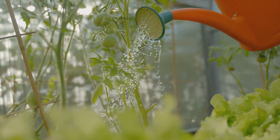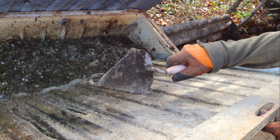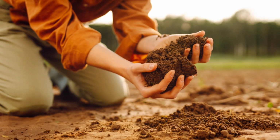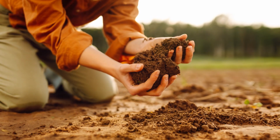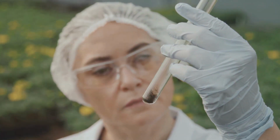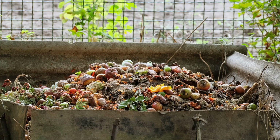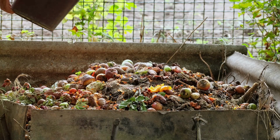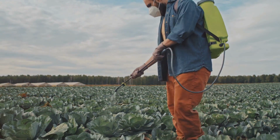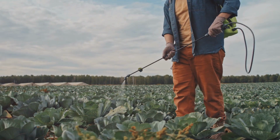The unseen risks in our gardens. While we celebrate the benefits of natural fertilizers like aged bird manure, it's crucial to acknowledge and address the potential health risks involved. Raw bird manure can harbor harmful bacteria, viruses, and parasites that can pose health risks to humans. While composting significantly reduces these risks, it doesn't eliminate them entirely. Understanding safe handling practices is paramount, ensuring that our gardening endeavors are both productive and safe.